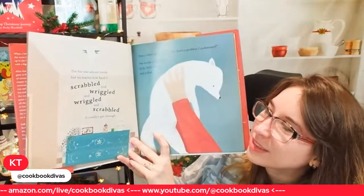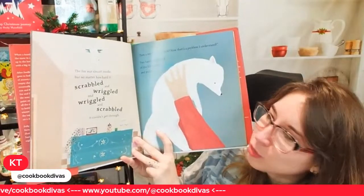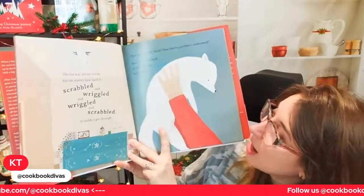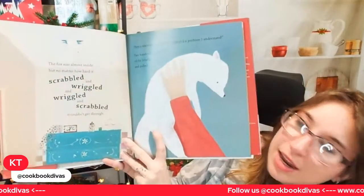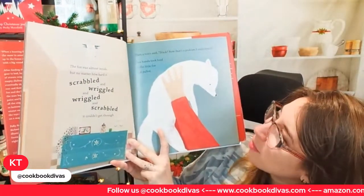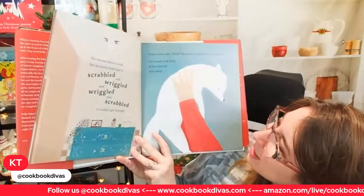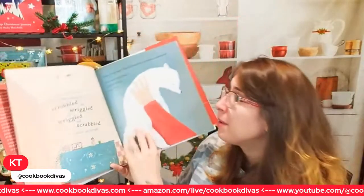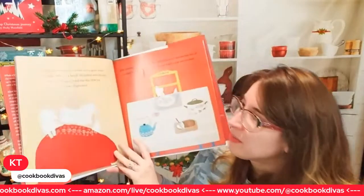The fox was almost inside, but no matter how hard it scrabbled and wriggled and wriggled and scrabbled, it could not get through. Then a voice said, "Stuck? Now that's a problem I understand." Two hands took hold of the little fox and pulled.